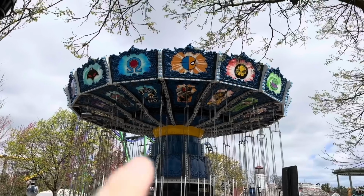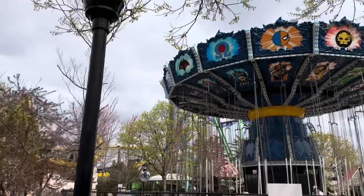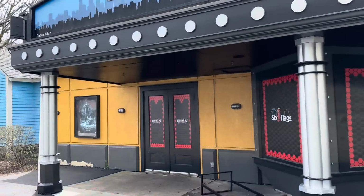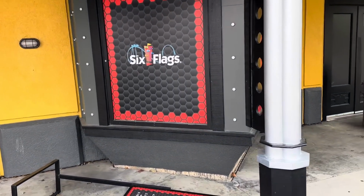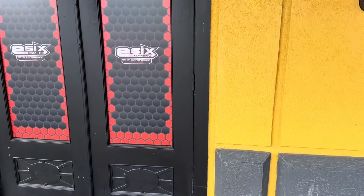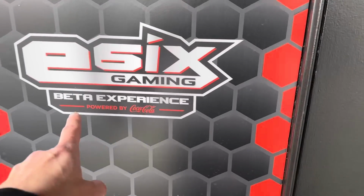I always like seeing Slade Wilson up here. There's Deathstroke. Love the DC theming right next to Batman. And unfortunately, the Gotham City Arcade is closed. I was looking forward to going in here and checking it out. Not sure if it's going to open at a later date. But yeah, unfortunately, these doors are shut. Can't get in.